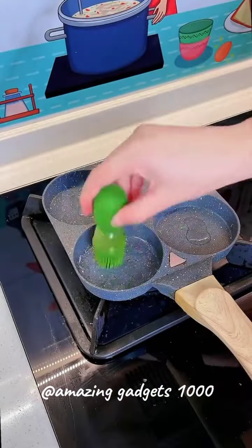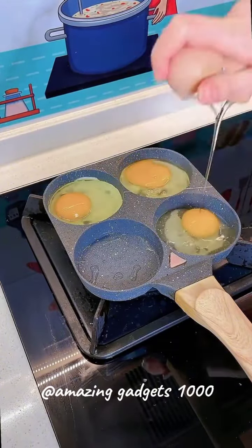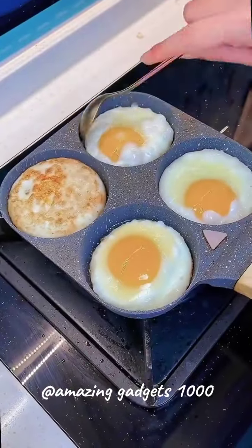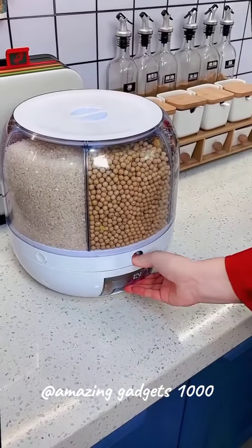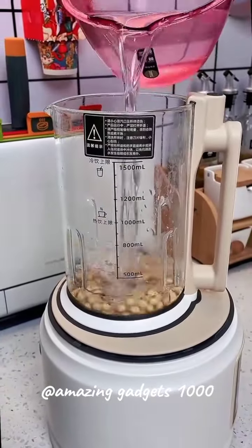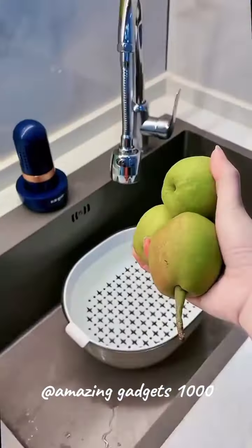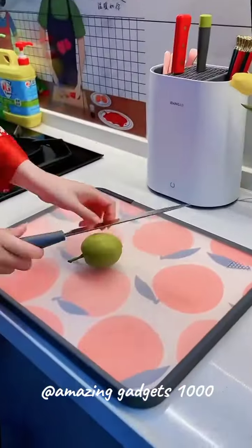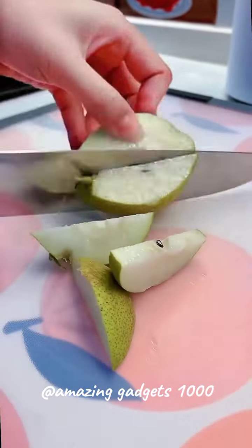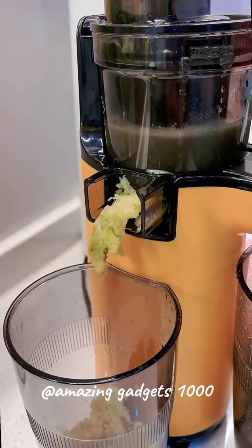This is another brush you can use for this frying pan. It's really helpful. It makes cooking easier and fast. And this is a dispenser you can use for storing different types of cereals. This is a juicer.